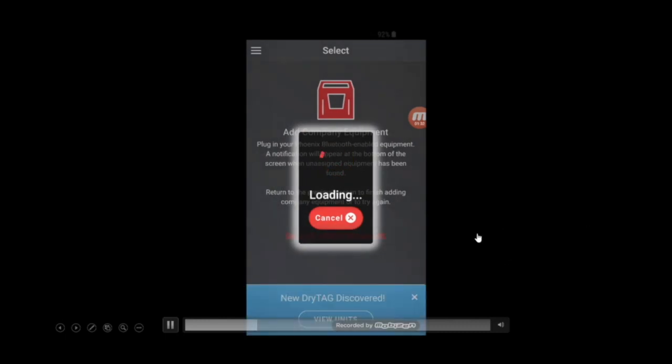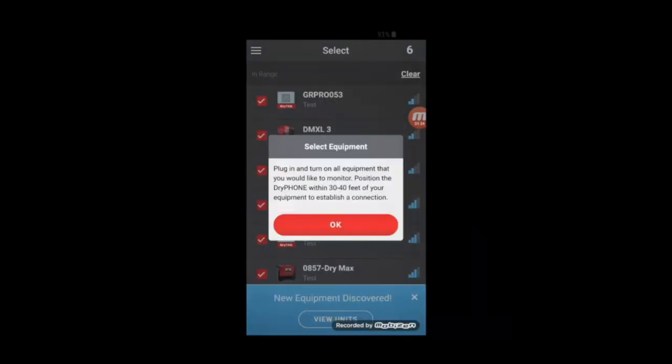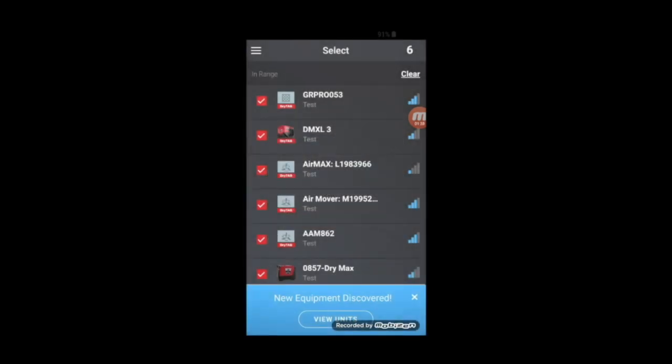And then once you do all that, you will get this screen, which tells you to plug in all your equipment and turn it on and make sure it's within 30 to 40 feet. We've seen really quite good range with our Bluetooth, but it needs to be within range. And then, once you have everything how you want it, click OK.